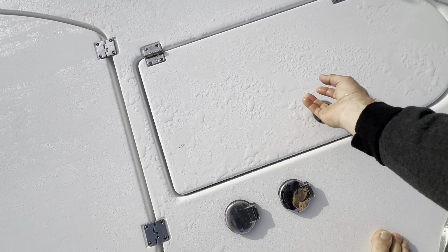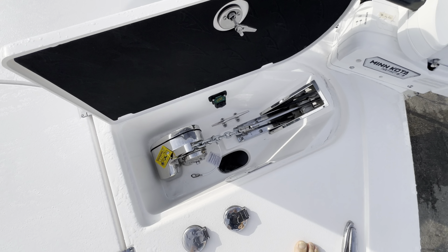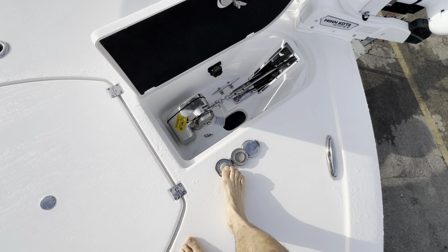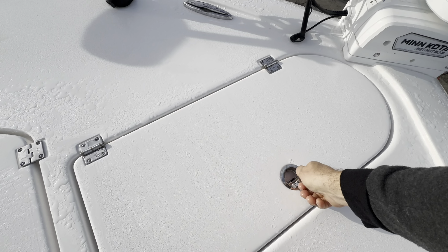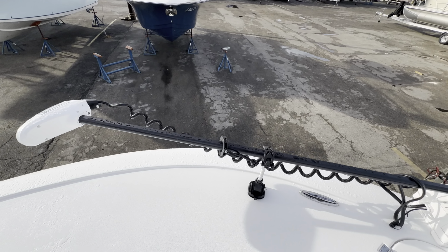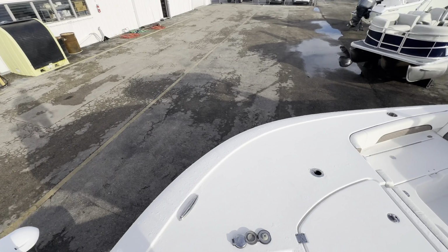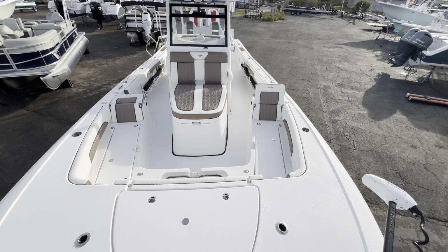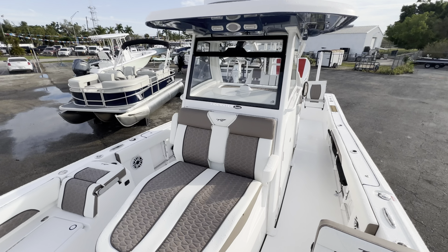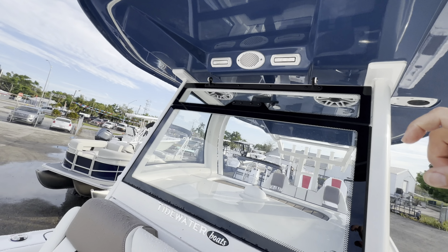Through-hole windlass, standard. Got them tow buttons down here. Beep, beep. And then she's got a Minn Kota Instinct. Big old trolling motor. Simrad dome radar. White powder coating. She's Cabo blue. She's got the Cabo blue underneath the T-top.